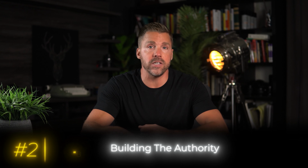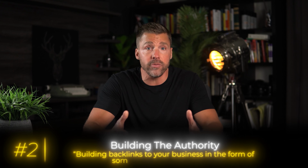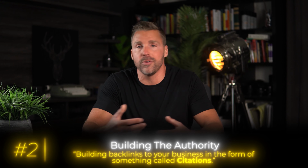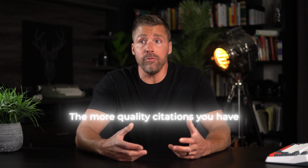Next comes building the authority of your Google Business Profile, which means building backlinks to your business in the form of something called citations, a very fancy word for a backlink that mentions your business's name, address, and phone number. As a general rule, the more quality citations you have, the better.